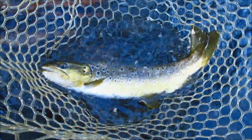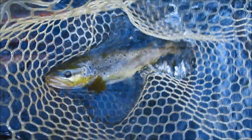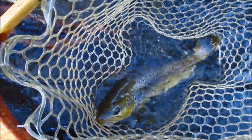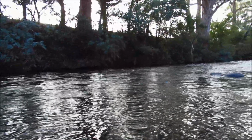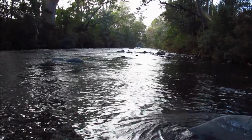He weighs 540 grams. I'm just going to let him go. I'm just soaking him in the water, let him revive. And I caught him on the other riverbank with a cast and drift over there. So yeah, great. That's trout number 10.